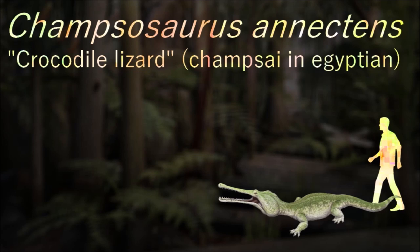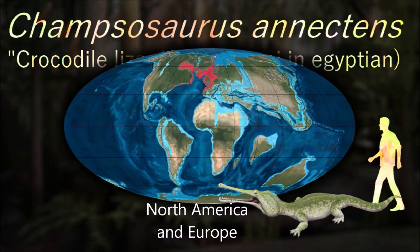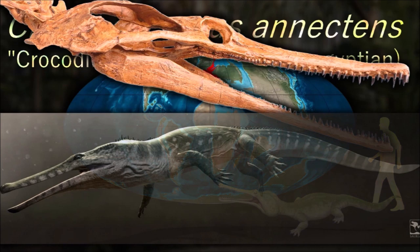Champsosaurus vaguely resembled gharials and, like them, it was primarily aquatic, catching fish with its long, tooth-lined jaws. Only females could come ashore to lay eggs, while males primarily lived in water.